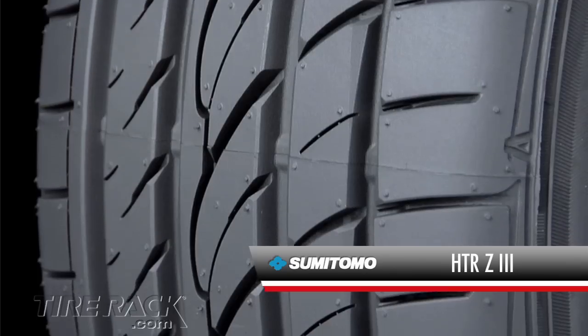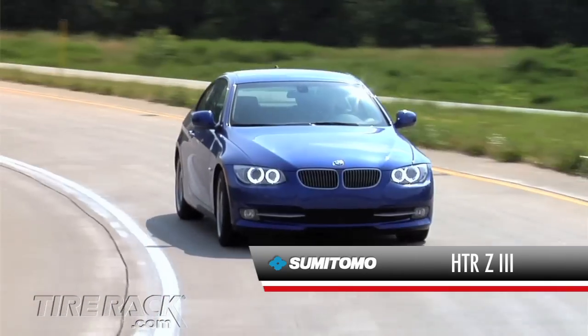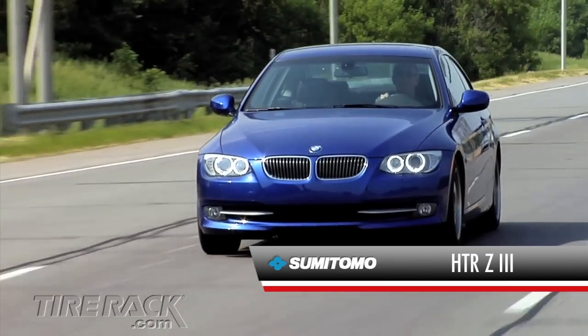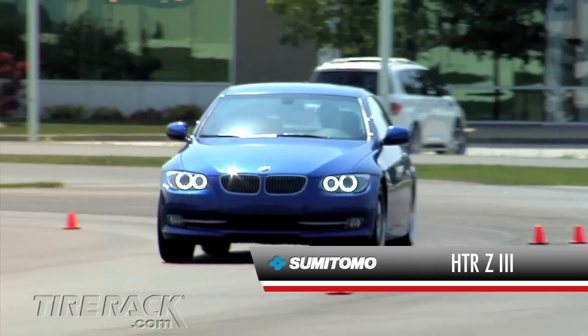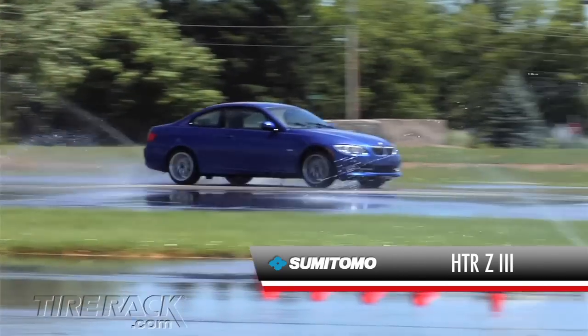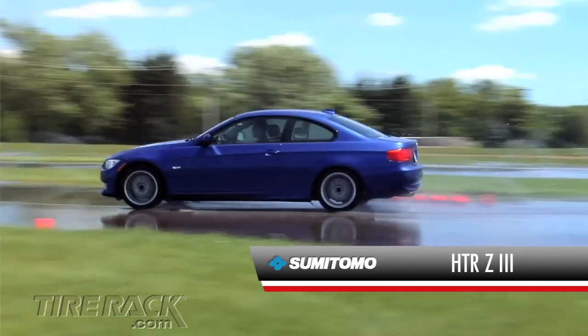Now we're driving on the Sumitomo HTR Z3. Handling is nearly as responsive as the SP Max TT, with a relatively light but taut feel to the steering wheel. This tire does a surprisingly good job at softening the edges of sharp bumps and expansion joints, and the tread noise is minimal. On the track, the HTR Z3 delivers responsive handling, which helps it post the quickest lap time of the event. And in the wet, it has good initial steering response, but it doesn't have quite the same overall traction as the Dunlop tire.